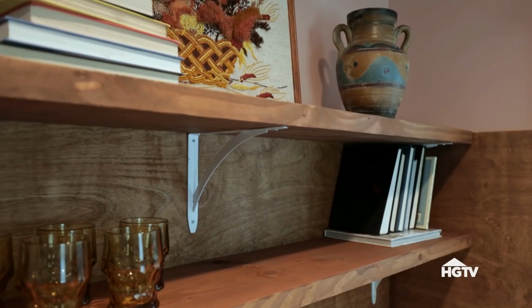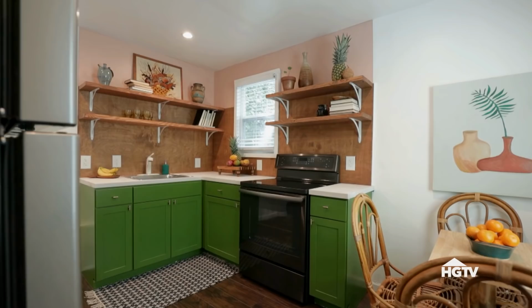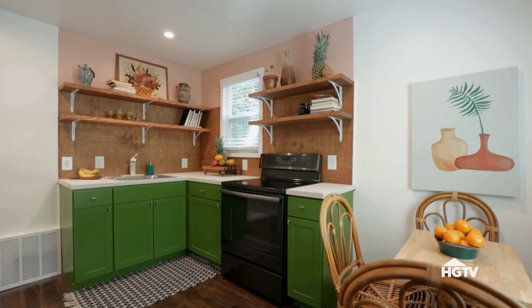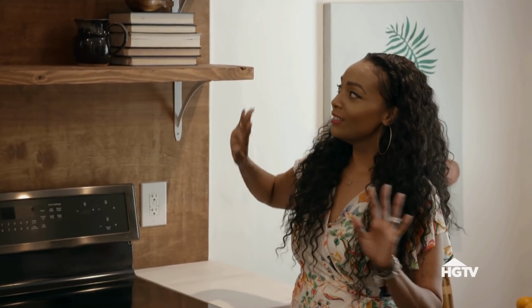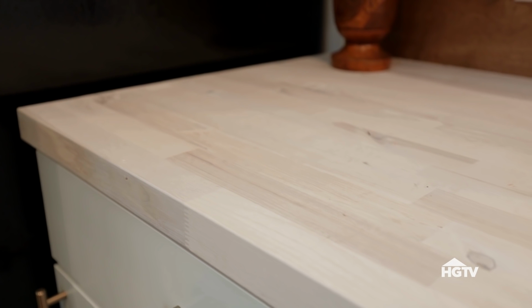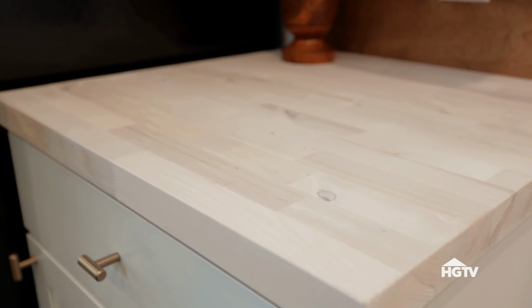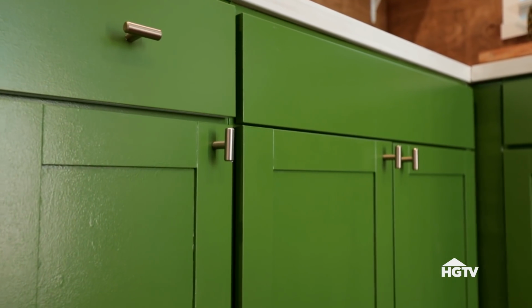Look at this. Hey, now. This is all right. I like the whole backsplash and everything. It's actually plywood. It gives it a total, like, unique custom vibe. This is really nice. And these countertops are actually butcher block countertops with a whitewash over them. Oh, wow. Oh, that's beautiful.